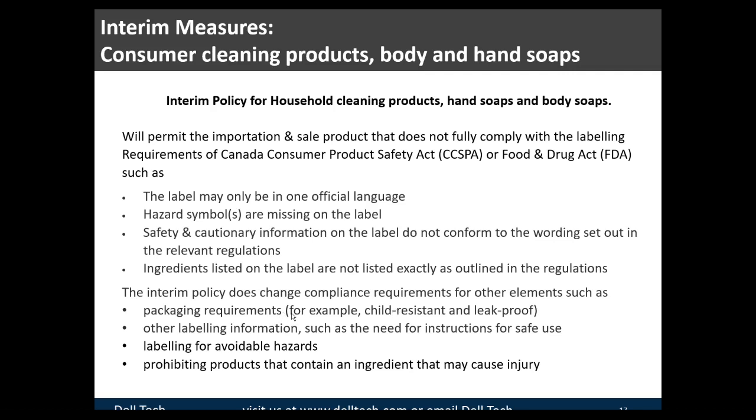Under the US Federal Hazardous Substances Act and Poison Prevention Packaging Act, it's based on content, certain chemicals at certain strengths. So conceivably, a product that is packaged correctly for the US would not be compliant for packaging in Canada. Also for different prohibited ingredients and components in Canada as well.